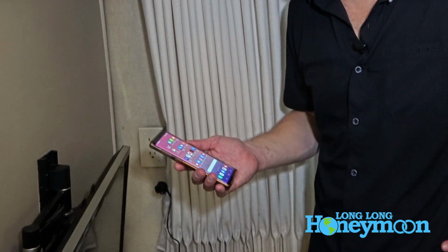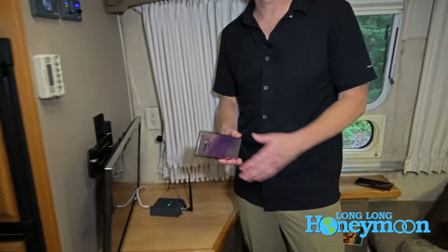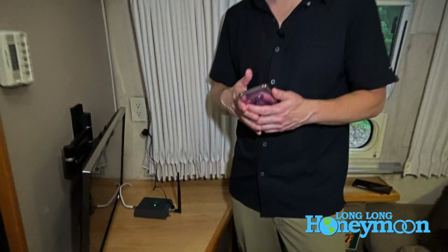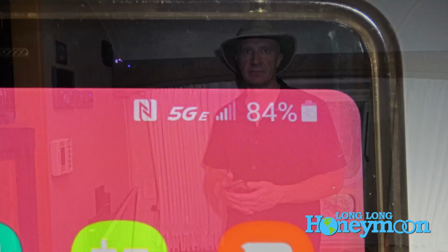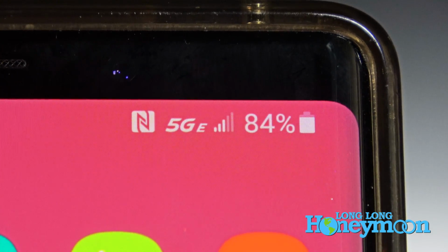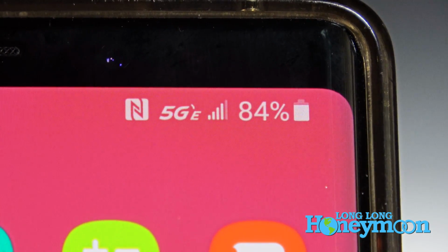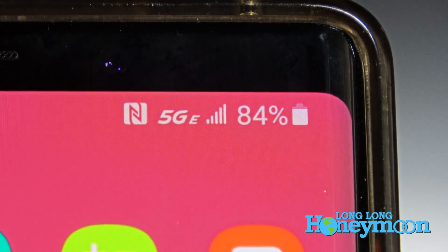To 5 bars. Some people say you need to be close to the antenna to get the best signal from this booster. Our strategy will be to use our phone as a hotspot and just set the phone next to the antenna. So it'll take that boosted signal, deliver it to our phone, then our phone will provide the internet Wi-Fi to the trailer. So I just turned on the booster. We got 3 bars. Just went to 4 bars and then to a full 5 bars.